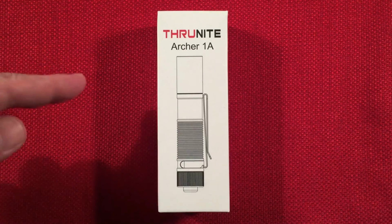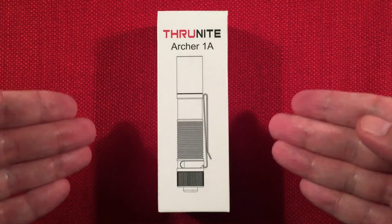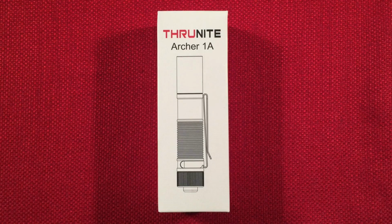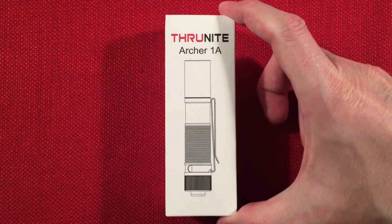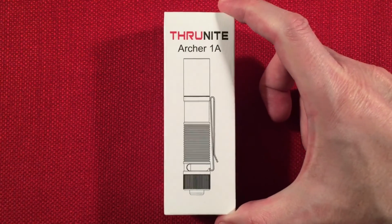In front of us is the ThruNite Archer 1A. It's a single AA powered everyday carry flashlight. You can find this retailing on Amazon for $15.99, not a bad price point for what it has to offer.